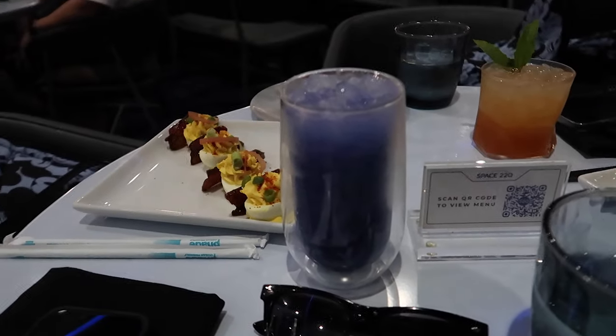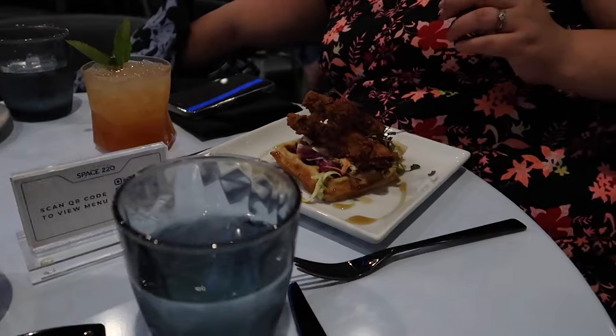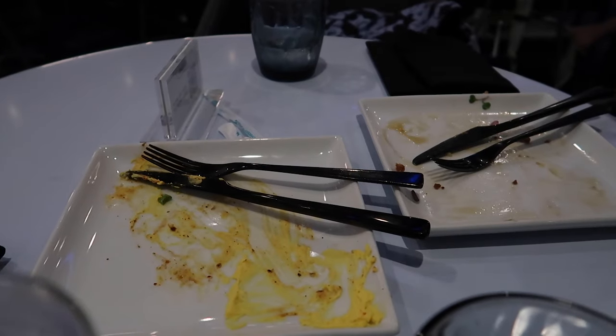I mean, I like eggs. Never had deviled eggs, but I'm sure it'll be delicious. I mean, chicken and waffles is a win, anyway. Food all in, it was really good. I don't necessarily know if it's worth the price.